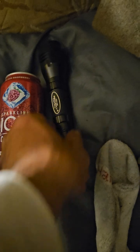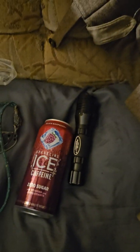Got a little fanny pack here. I'm not going in there with a backpack full of stuff. Flashlights, I go in there with a couple of flashlights in case one goes out. And oh, my boots. Let me show you my boots here.